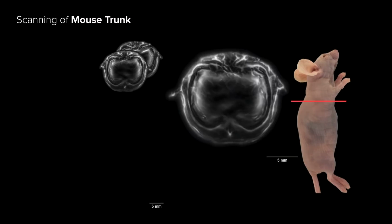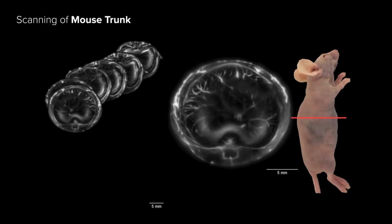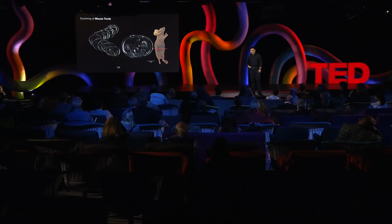Here are some examples showing what we can do. Take this mouse. The mouse has been virtually sliced into 600 pieces from head to toe. It took only 12 seconds to complete the whole body scan. It looks a little like a mouse carpaccio. But don't worry, no mice were hurt during the imaging.